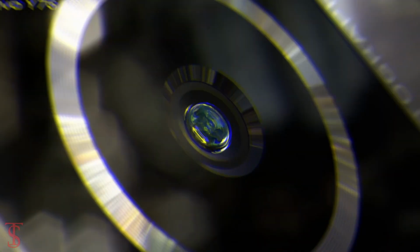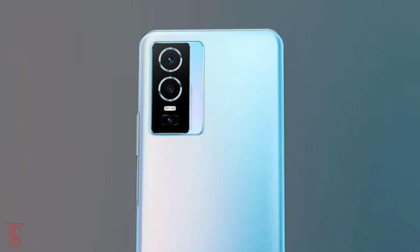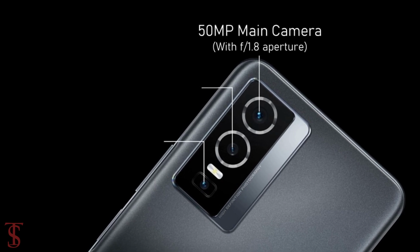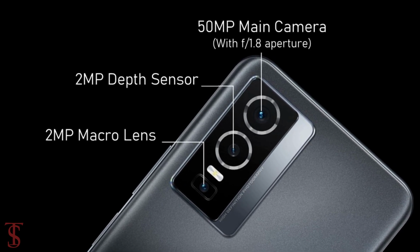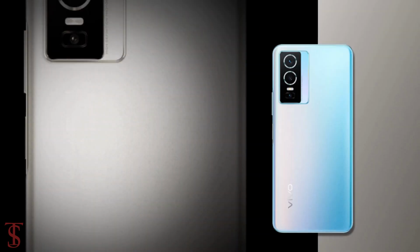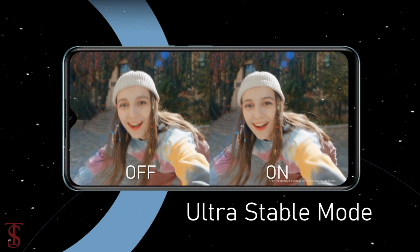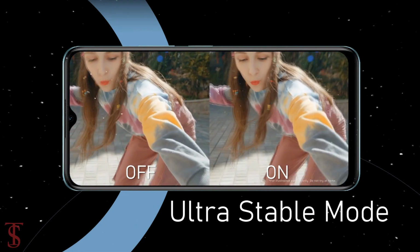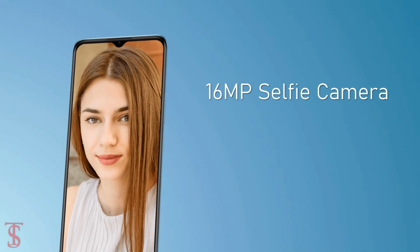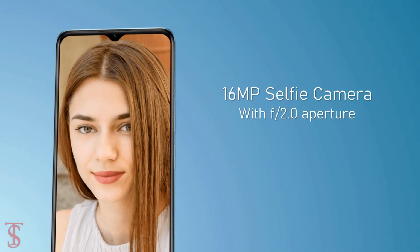As per the optics, the Vivo Y76 5G supports a vertically aligned triple camera setup on the rear that houses a 50MP main camera with f1.8 aperture plus 2MP macro and 2MP depth sensor with f2.4 aperture. The rear cameras of the phone support ultra stable mode feature for anti-shake video recording. For selfies, it has 16MP camera under the water drop notch at the top center with f2.0 aperture.